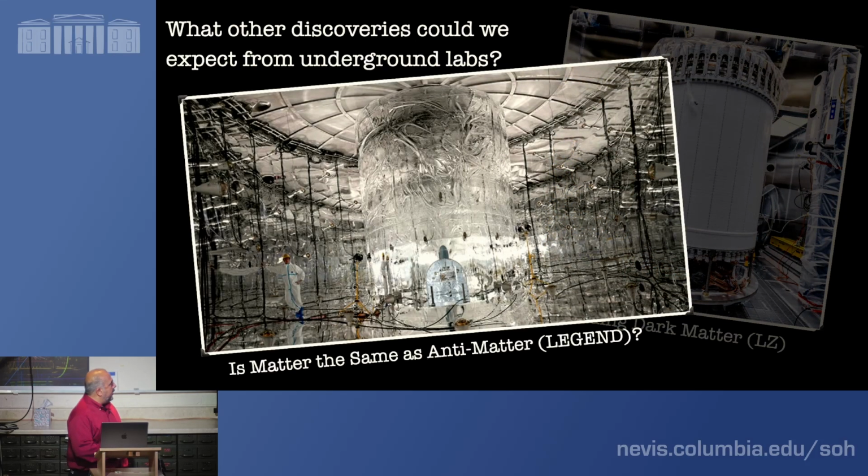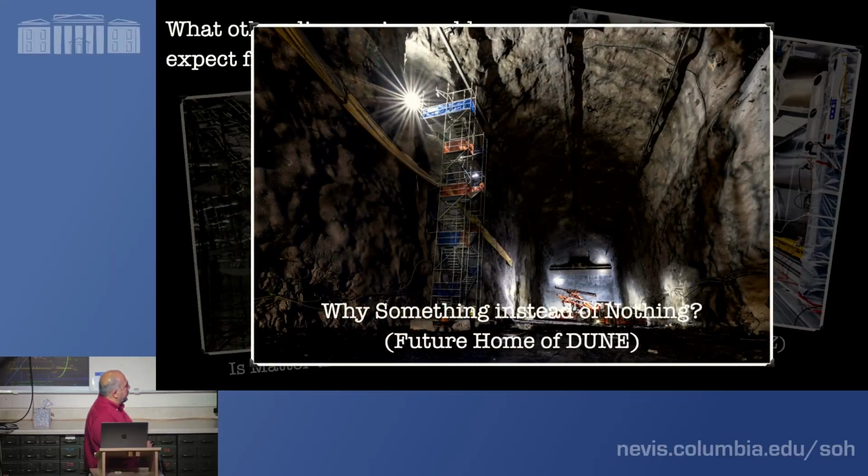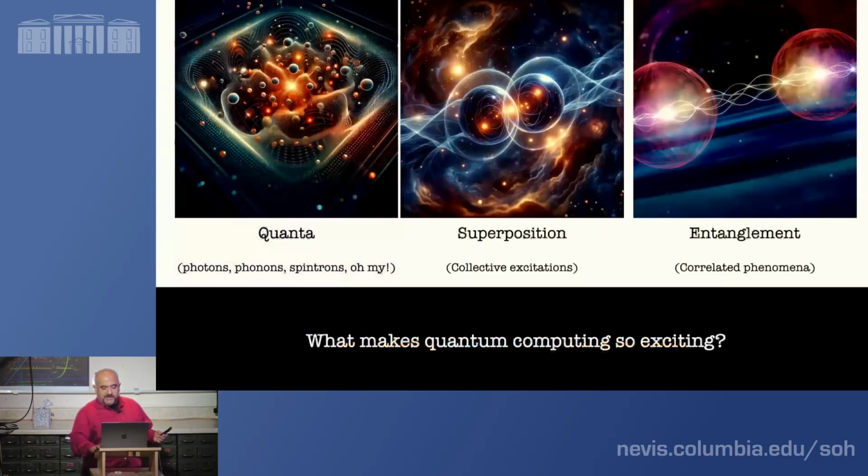You can probe whether neutrino matter is the same as antimatter, so building other experiments, again, in very quiet places underground. You can even answer the question of whether there is something instead of nothing. There's a huge program that Columbia is very involved in called Dune, which is trying to answer this question. Again, they build these giant experiments underground to get away from all those cosmic rays. So, lots of possible discoveries.